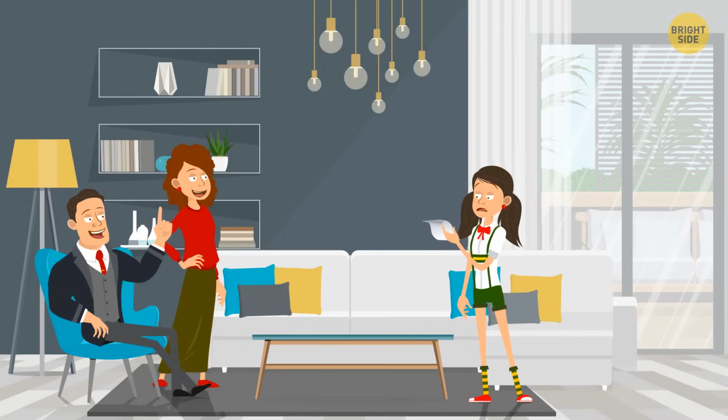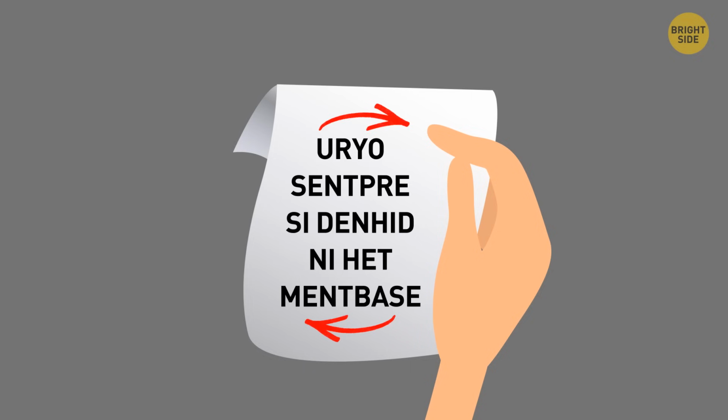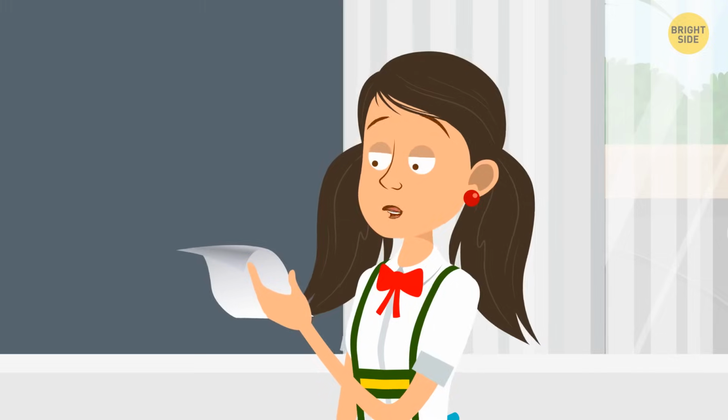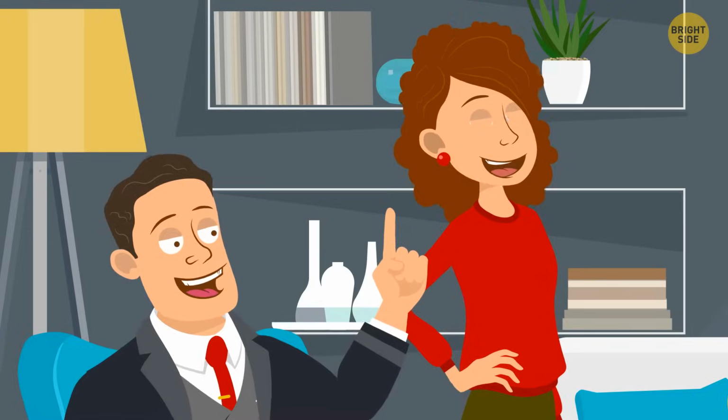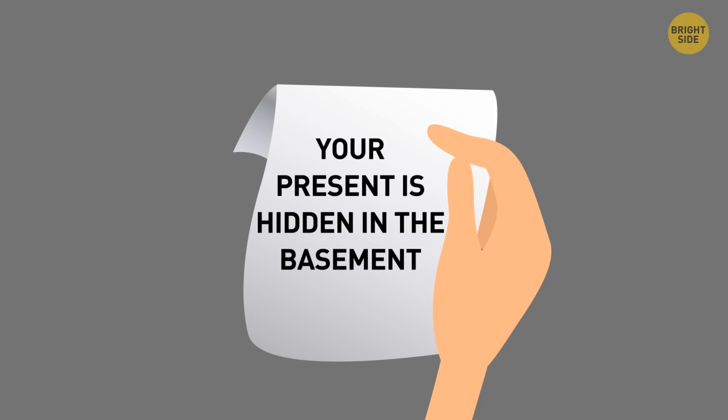It seems as if the note doesn't make any sense, but that's only because the 2 halves of each word are switched. If Hazley places them in the correct order, she'll get pretty straightforward instructions. Your present is hidden in the basement.